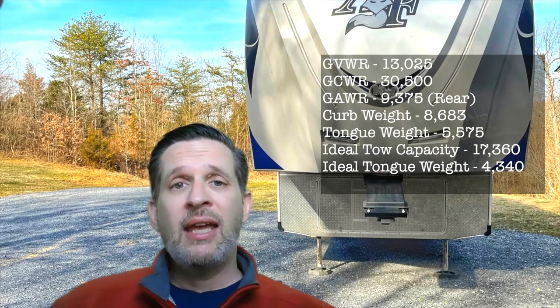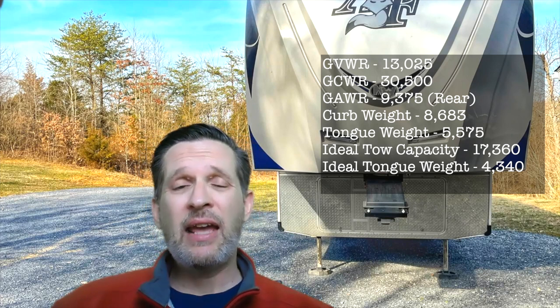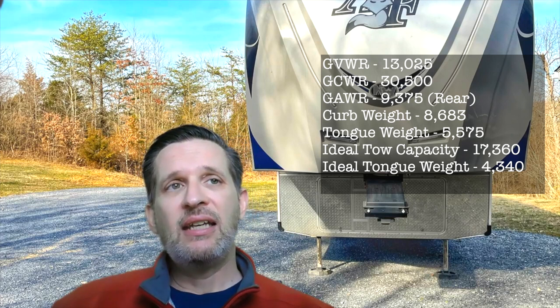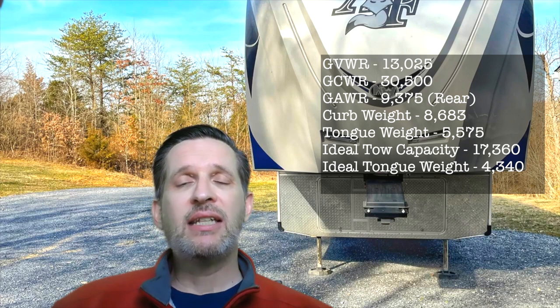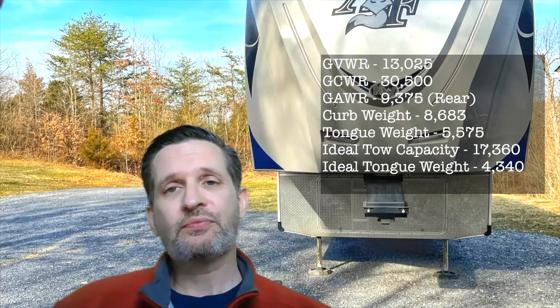Because remember, it's not how much you can safely tow, but also how much you can stop. And that is a critical piece in towing capacity. So if we take that 80% into consideration, my ideal towing capacity for the fifth wheel would be 17,360 pounds of fifth wheel weight with a tongue weight of 4,340.